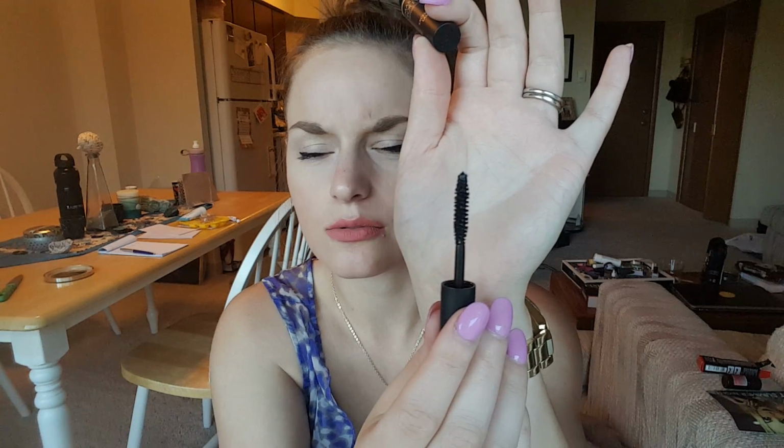It doesn't smudge either, and the brush is interesting because usually volumizing brushes will be like thick, and lengthening ones will have those plasticky type things instead of these bristles, if you guys know. So this one is just a small bristle brush, but it really gets in there and gets under the lashes, and I can kind of comb it through. Again, I wish it was a little bit more volume, but it's not a bad mascara if you like Makeup Forever. I definitely would recommend you trying it because like I said, it's not bad, but it's not like my favorite.